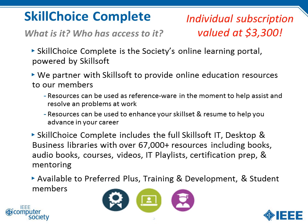So I covered how you can use it. Let's look at the big picture and see what's in it. Our full libraries of IT, desktop, and business include 67,000 plus resources of books, audiobooks, courses, videos, as mentioned, the IT playlist, certification prep, and mentoring, which comes with most of our certification prep.